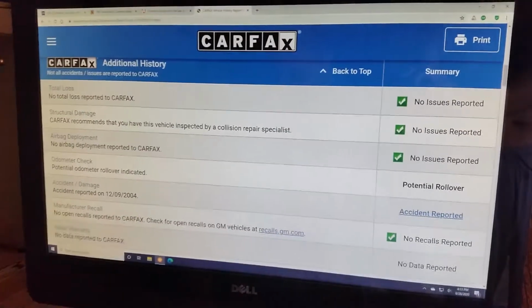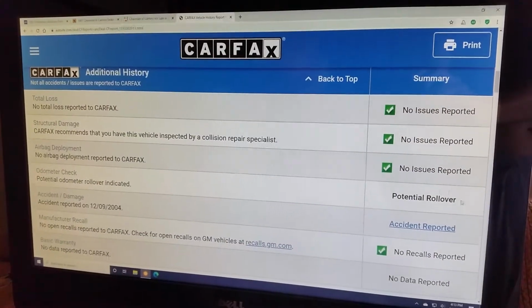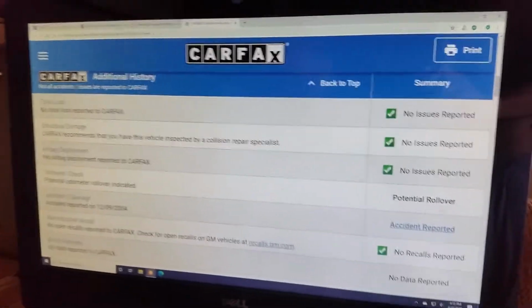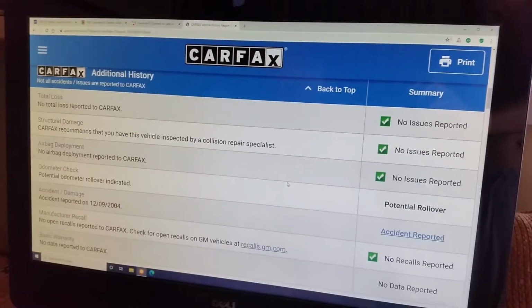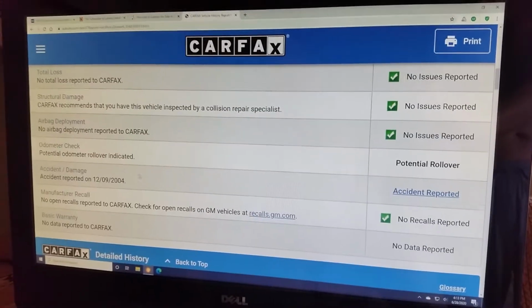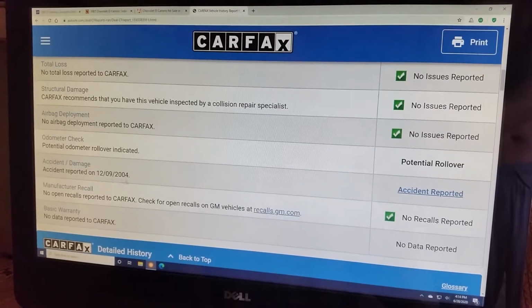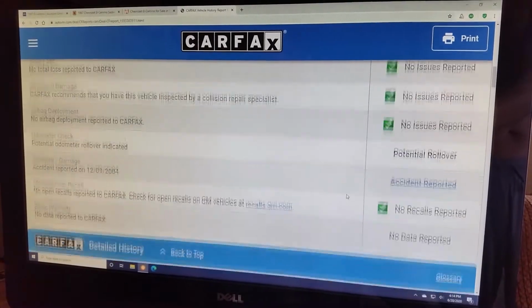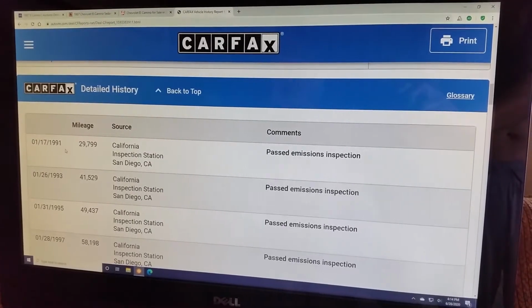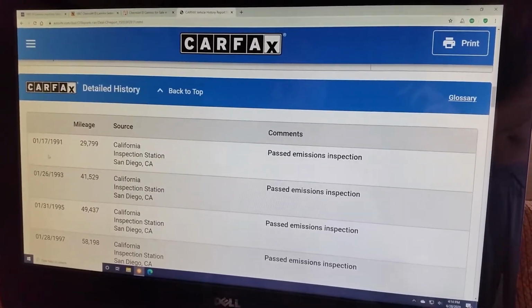And then the odometer shows potential rollover, which, it's only a 5-digit odometer, so it did roll over and went back to 0 after it hit 100,000. It went 99,999, then it went to 0. So there was an accident on December 9th of 2004. We'll see what that was. But Carfax started in 1991, so that's why it only goes back to '91.